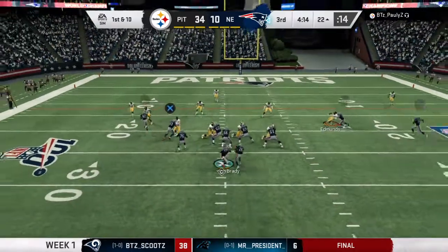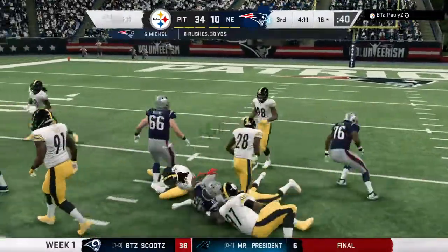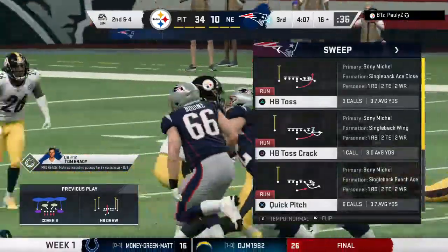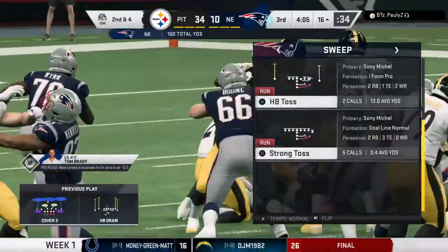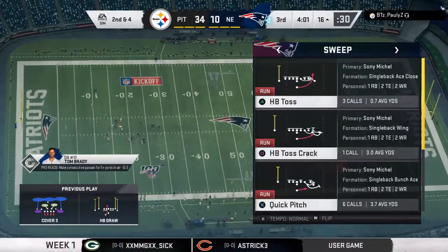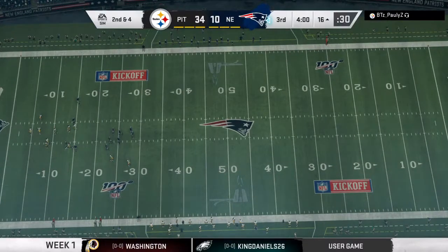Hey, check it. Brady now going to leave it with Michel on the draw. And he'll take it down here just shy of the 15 at the 16-yard line. It's a 6-yard pickup, and it gets him to 2nd and 4. Not too many offenses want to turn down long drives, but when you're down what they are, they've got to pay it off with some points.